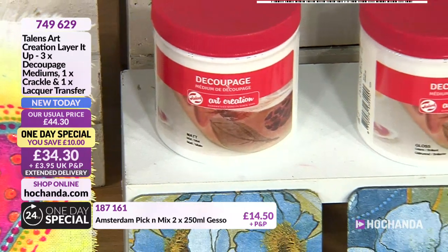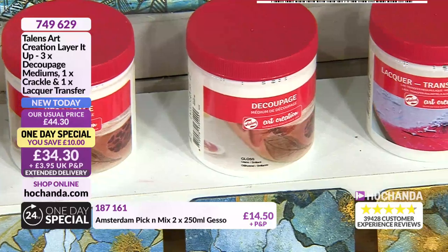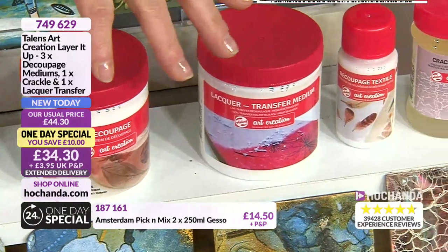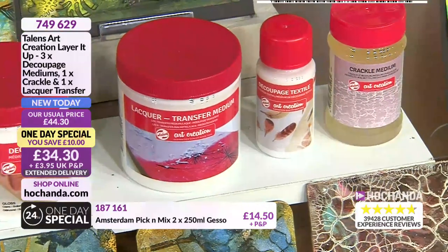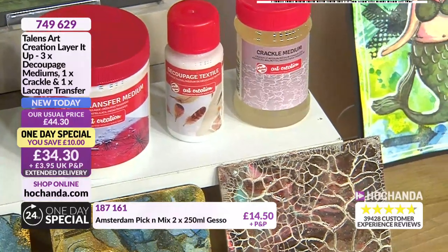If you want to transfer your tissue papers or any kind of napkin designs, just make sure that, if you're going to use them, you've got permission to do so. But it gives you the chance to use those images and get the different effects, whether it be a lacquer effect or a gloss effect.